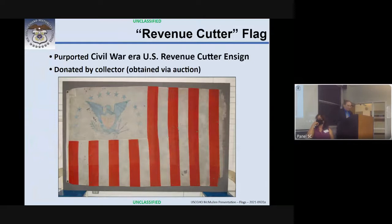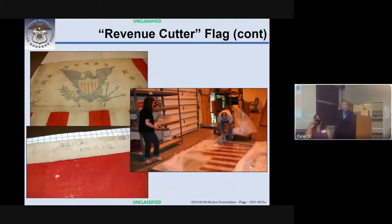At no small expense, the large and beautiful 4.5 by 7.5 foot flag had been professionally conserved, mounted, and framed using archival materials, making quite a visual statement. Next slide, please. You'll see it here in relation to two full grown adults. During the accessioning review, the Coast Guard curator questioned enough of what she found to delve further.